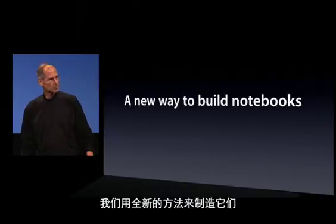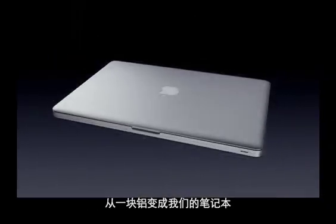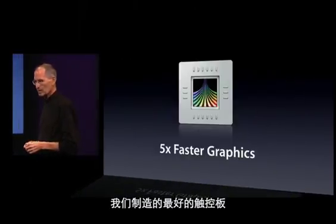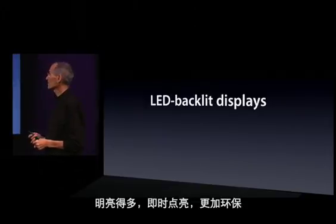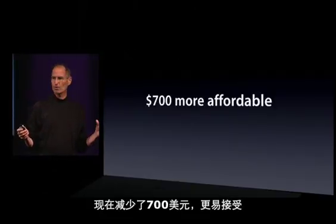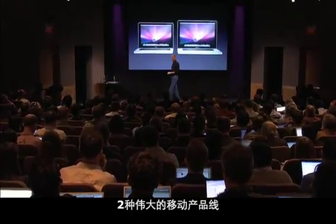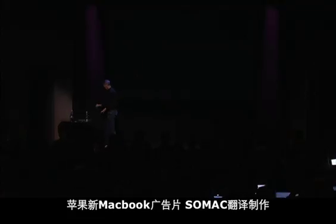Both have a new way to build. We're building both in a whole new way to build notebooks from a slab of aluminum to a notebook. New graphics for our notebooks, dramatically faster. A new trackpad that's the best we've ever built. And LED backlit displays that are far brighter, instant on, far more environmentally responsible. And all these great features are now $700 more affordable because we're bringing them down to the MacBook price point. So, 2 new great portable lines. And I've got a video I'd love to show you if you'd like to see it. Let's run the video.